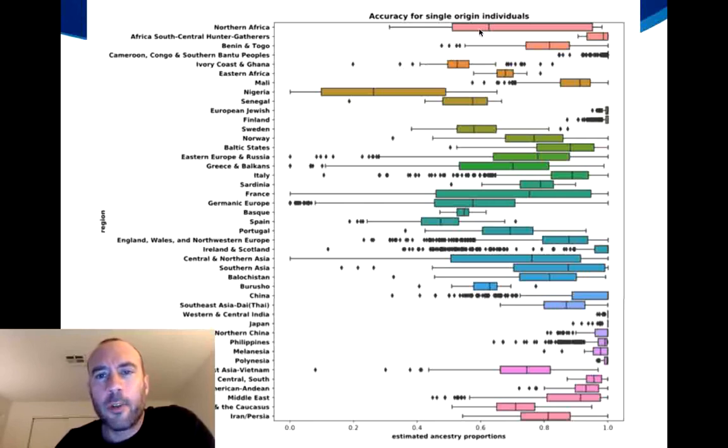Now you notice there's some differences here. So for North Africa, for example, in this box plot, this is the average. So out of those 20 trials, on average, they correctly estimated about 60% of that person's ancestry as being from North Africa. Not great, not terrible.